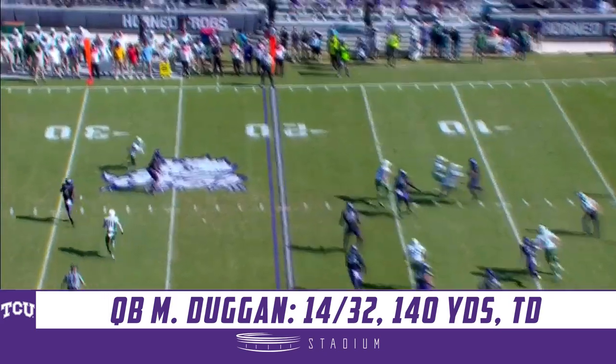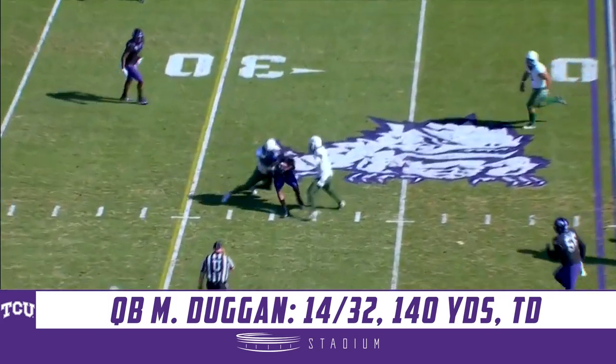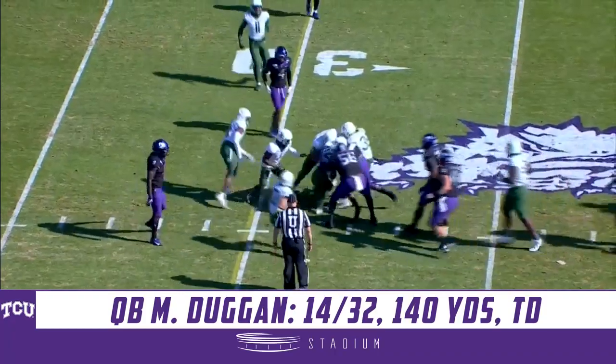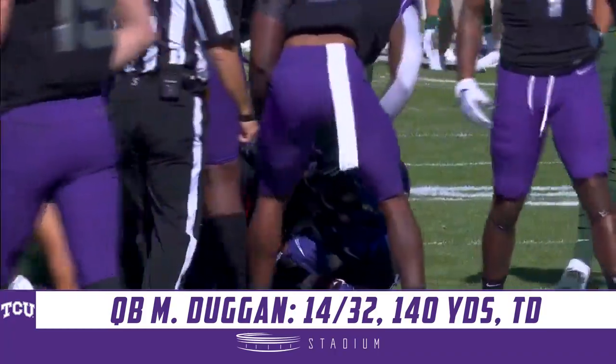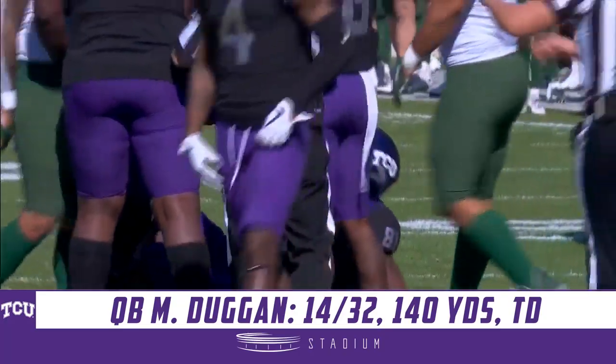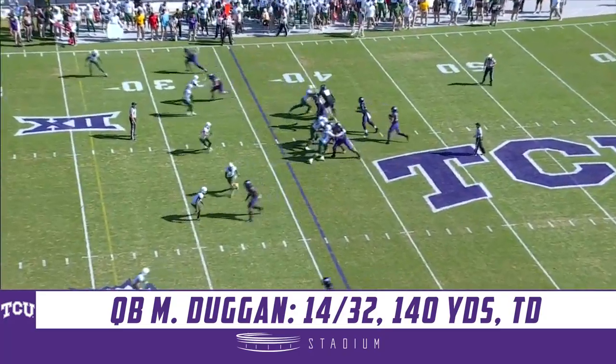Good running. You don't want him to take too many hits like that. On the run, he throws. It's complete. Pro Wells makes the catch. He stopped at about the 29-yard line. He is a heck of a load to bring down.